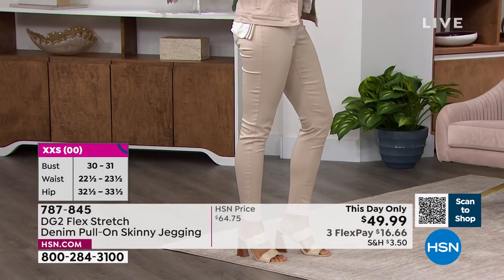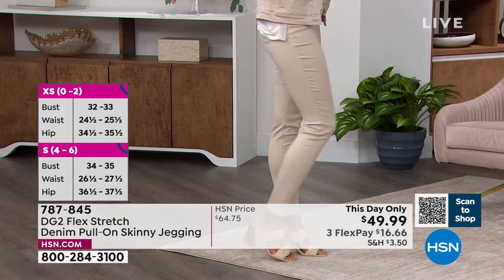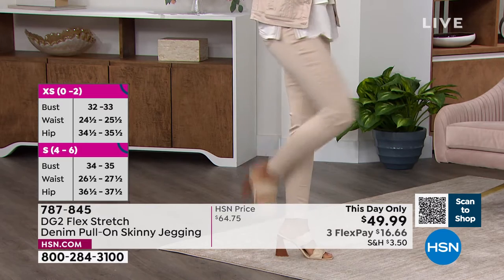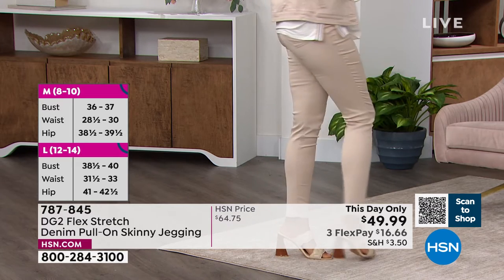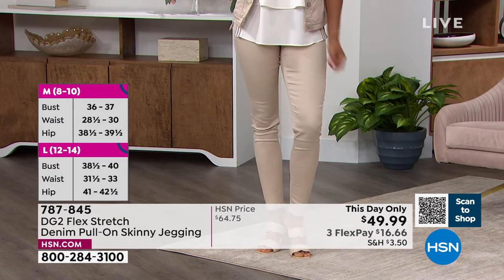Amy, they are so comfortable and so smoothing. And I think people like how lightweight Flex Stretch is. It makes it the perfect denim for spring and summer. I love that this day only price is a really affordable way to get premium denim home and an unbelievable denim fabric you have never experienced before.